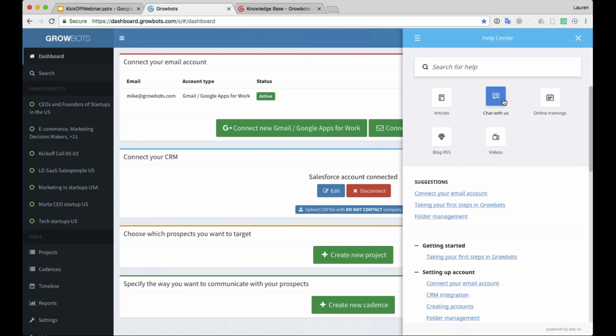That's the only reason I'm not going to click it right now. Once you click chat, somebody will respond. If it is during one of those off hours that we are away from the chat, somebody will respond as soon as they log in. We all have different shifts, so you'll get to meet, hopefully, a number of us from the customer success team. You can also access our online trainings. You're taking today's webinar, but if you ever wanted a refresher or have another team member you'd like to join, they can access this here. Additionally, we have a plethora of tutorial videos on how to set up your Growbots account, addressing some of the main questions as well.